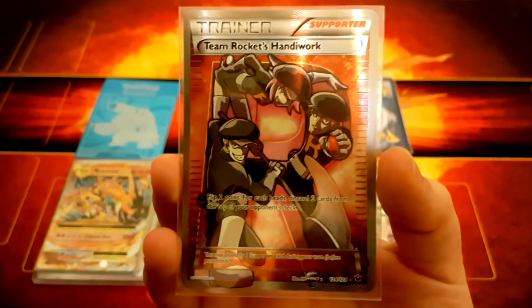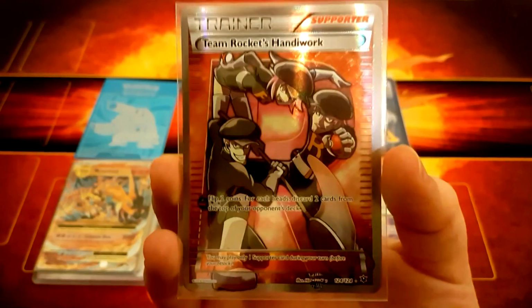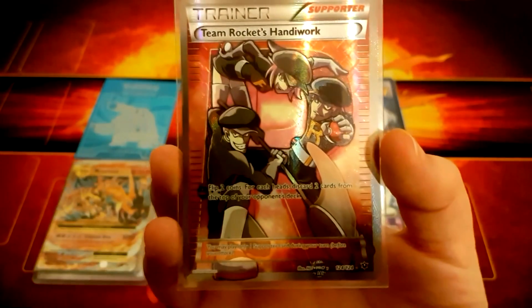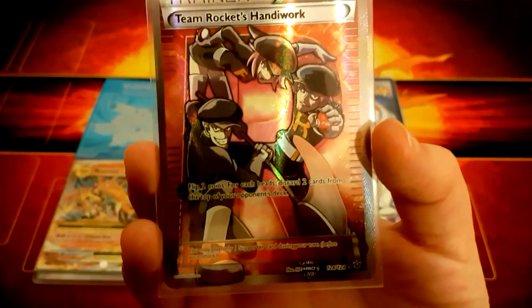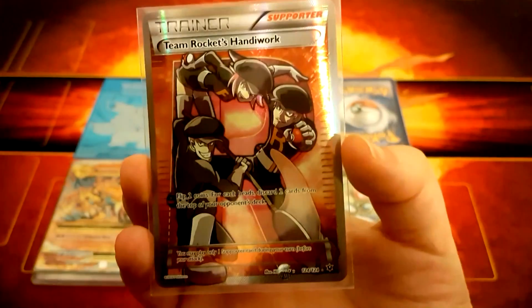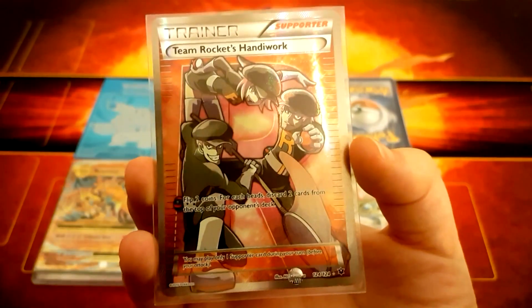But for one, I love Mildex. Mildex is so much fun to play. 2, look at that orange background. It looks so good. And 3, just look how sneaky Team Rocket look. And again, full art trainer, so of course I'm gonna love it anyway. But it's just such a cool looking card.